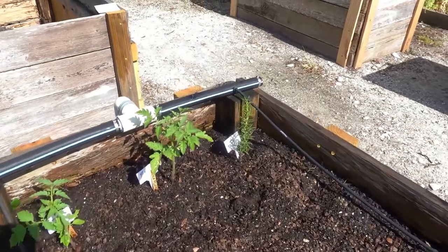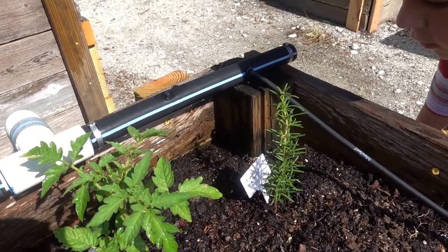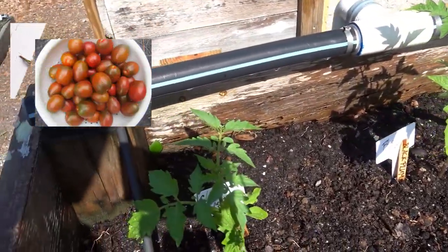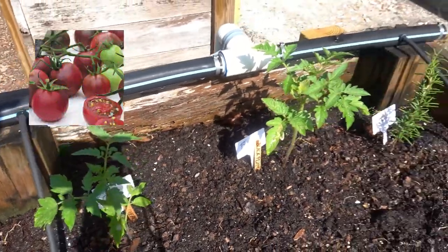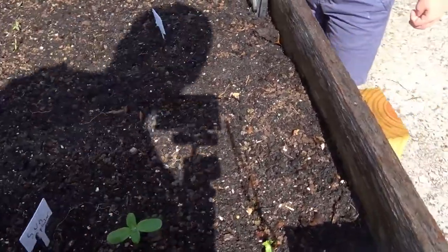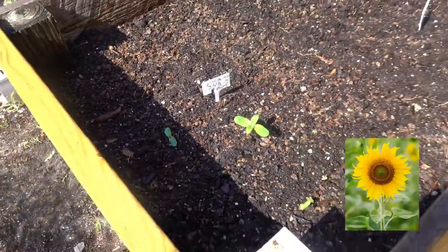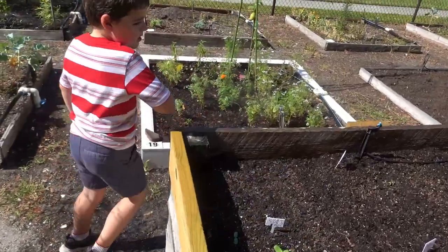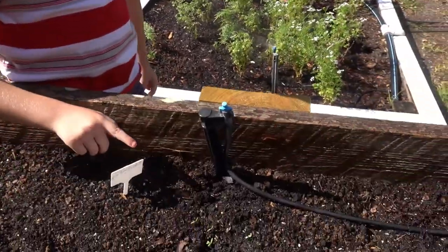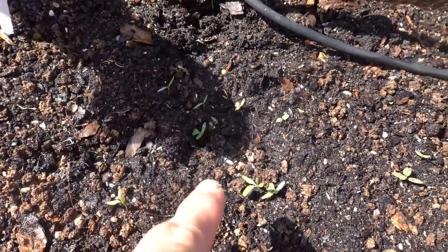What do we have, Nathan? We have some rosemary, black thumb, chocolate cherry tomatoes. Thank you, Cat. And we have some sunflowers growing, sprouting. And some of this nasturtium? I don't know how to pronounce it. Growing. It's a flower. The peppered flowers.